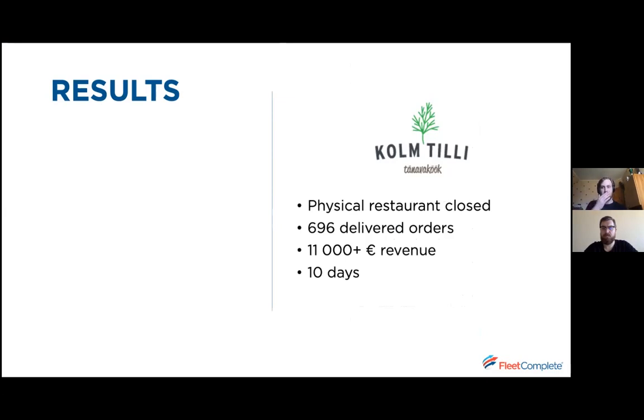And in addition to that, you can also switch those phones to GPS trackers, so you can really analyze the data of your deliveries, the mileage, the time spent. Maybe you need to engage more couriers. Maybe you have to lower the personnel that is delivering the food in order to become efficient business-wise as well. But it's all there, and it's very doable. And results for Colindilli: the physical restaurant has been closed for over a month now.